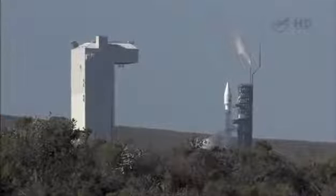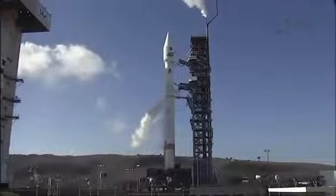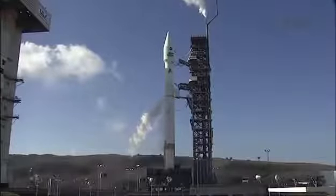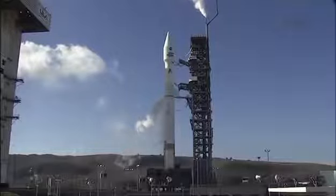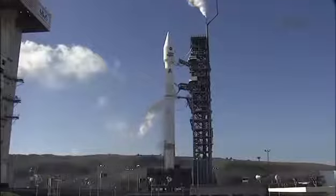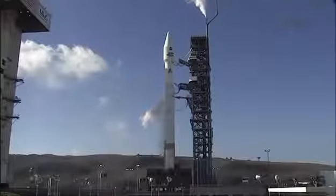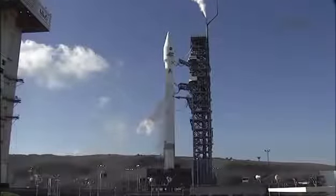This is Atlas Launch Control, T-minus 4 minutes and holding. In just a moment, we'll hear Larry Crass, the launch conductor, come up and conduct his final poll of the launch team. There's also just been direction given to transfer the LDCM spacecraft to internal power. At T-minus 4 minutes and holding, this is Atlas Launch Control.